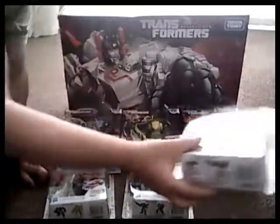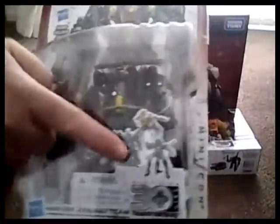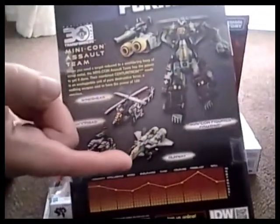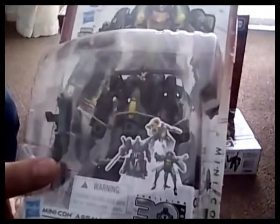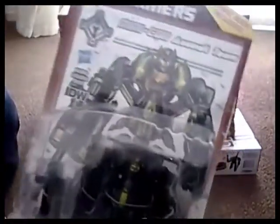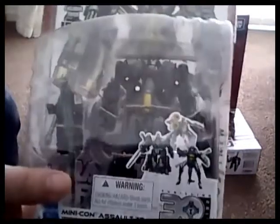Rat Trap. That one is a Minicon Assault Team, which is basically like, see, three robots there combined together to form a bigger robot, a bit like Perceptor was in Transformers Armada. Same idea. You get three figures that can be separate robots and combine together to form that. Again, I've heard a lot that people don't like this. I think it's crap. But hey, he's there.